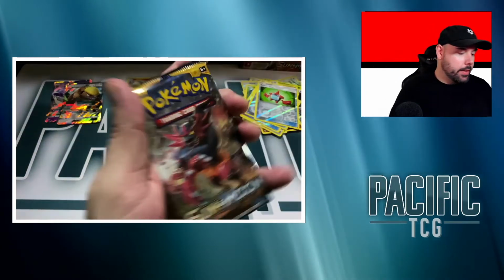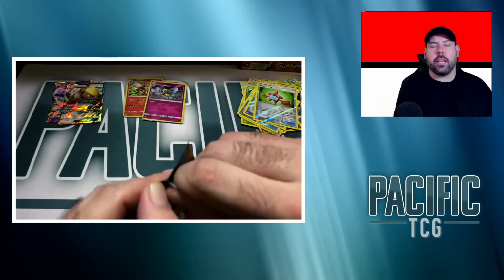Quite a bit already. Incineroar, give us some love. We're due for a hit, I think. We're due for a hit.